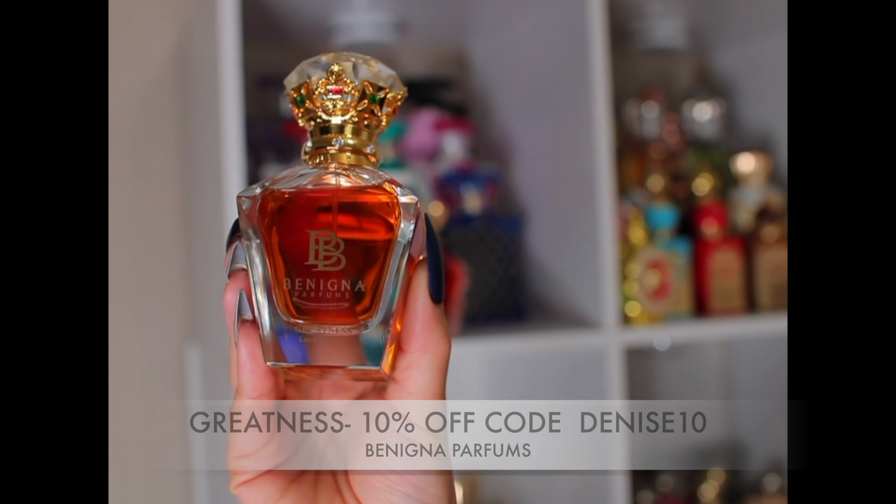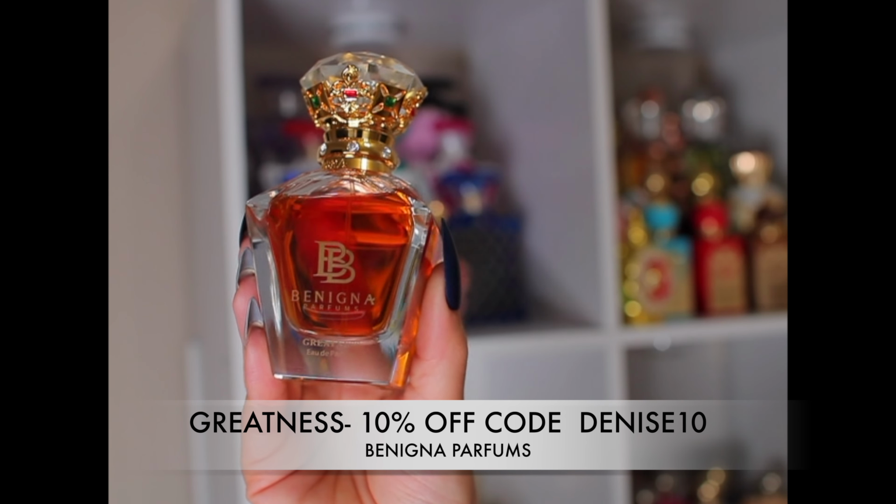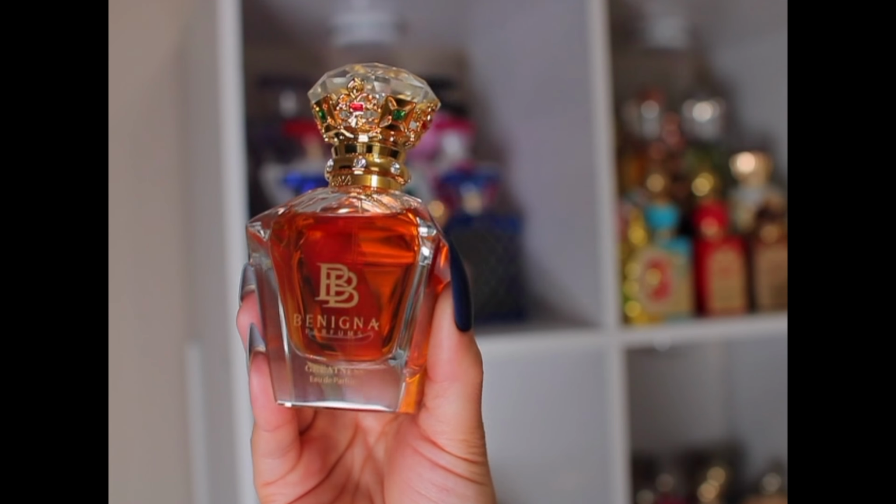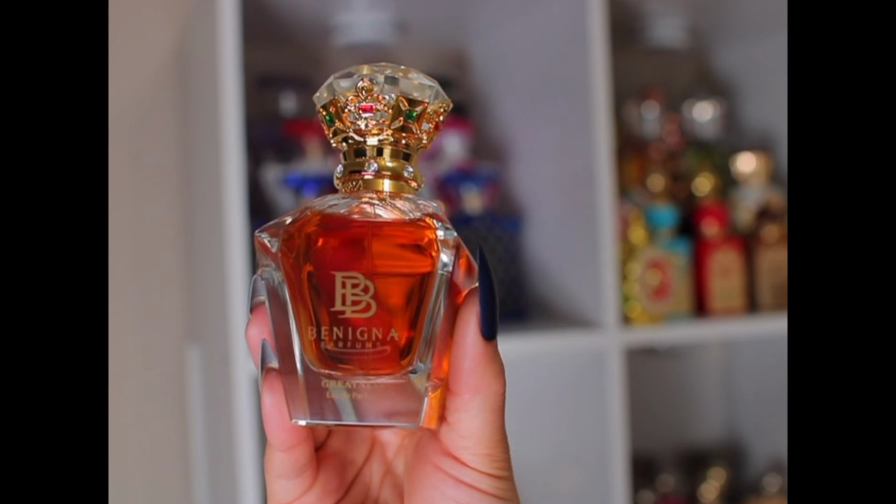This one is Greatness. So if you like tuberose, you would like this. This is definitely a tuberose fragrance. It has a slight sweetness to it, and definitely has a maturity or sophistication to it.